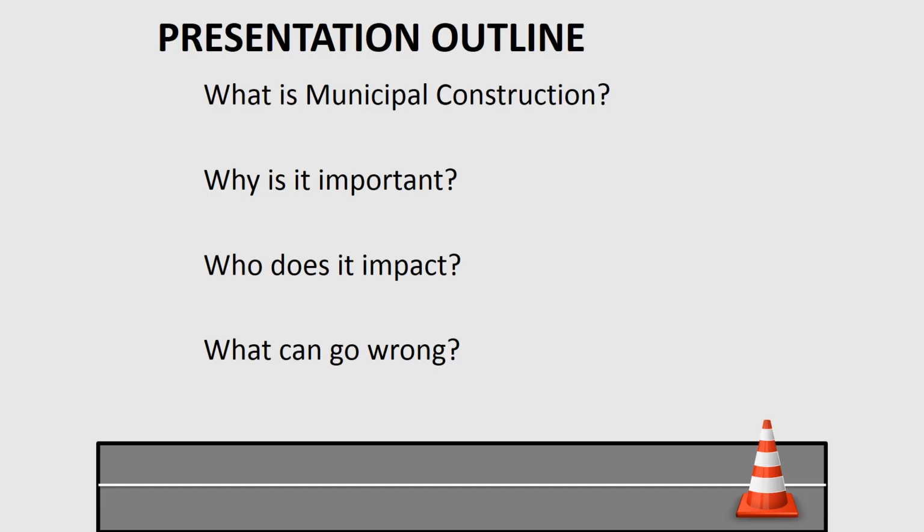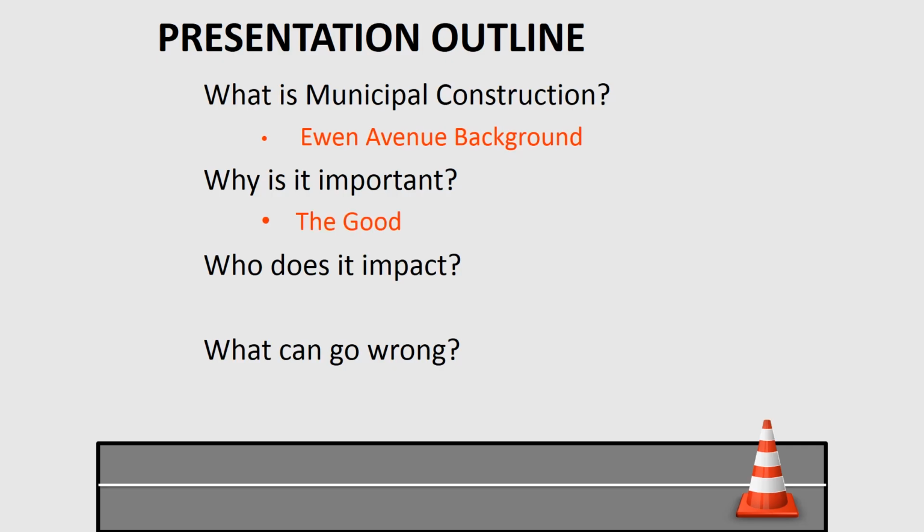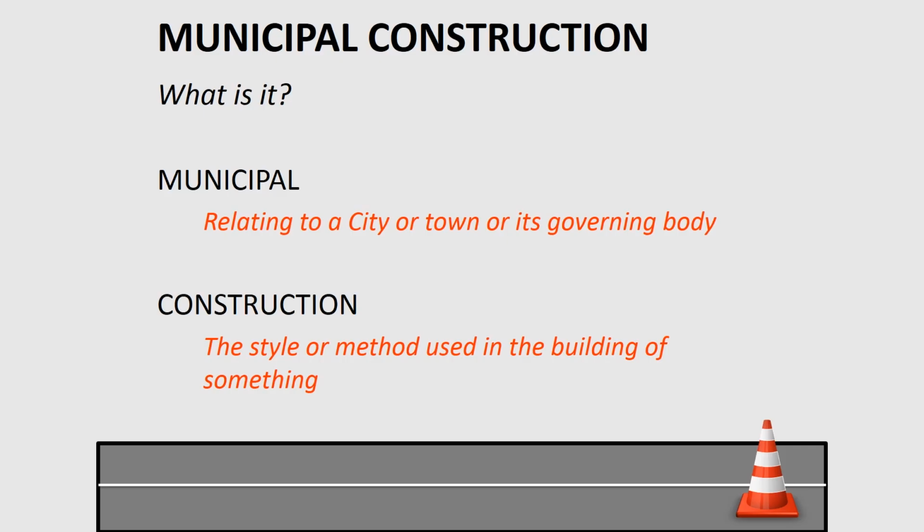So our outline today is, what is municipal construction? We'll tie into the Ewan Avenue project and kind of guide you through that with some background. Get into why it's important, which is pretty much the good. We'll get into who it impacts, which I've labeled a bit bad. And what can go wrong? Now that's kind of the ugly. So what is it? Well, besides the definitions that Google gives you, it's really any improvement, any construction that's done for the inhabitants of a city or a municipality.